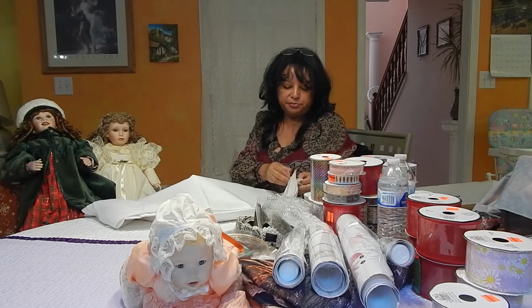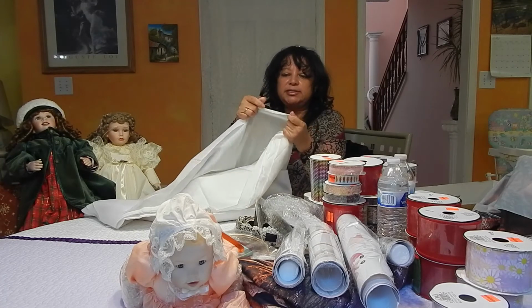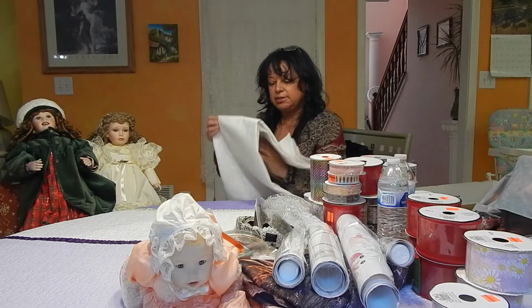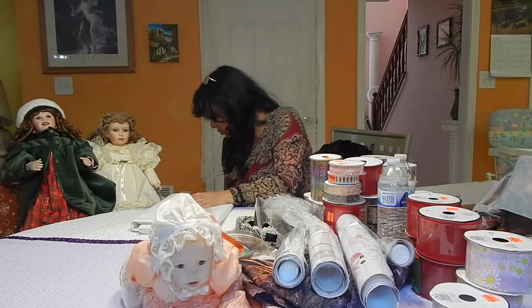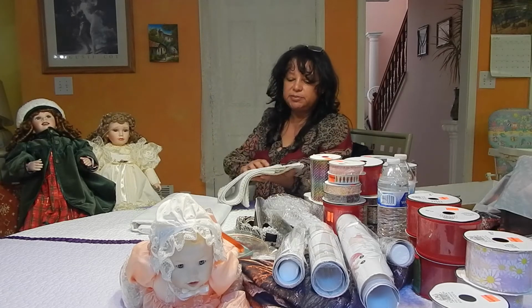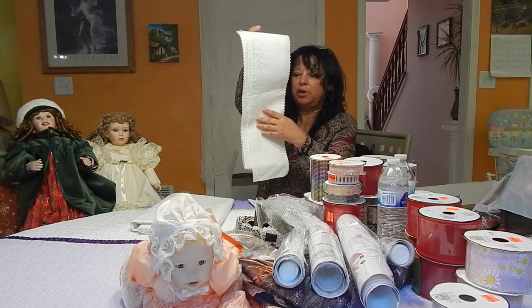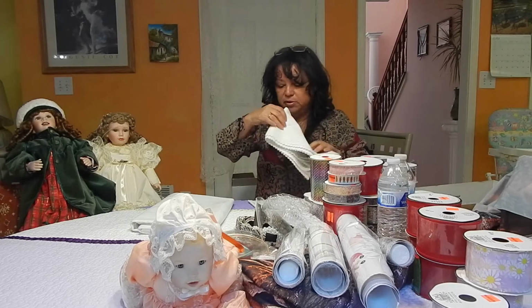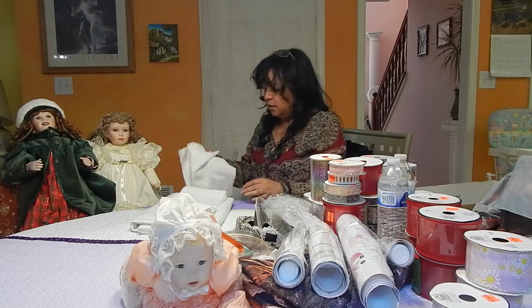It's like a shiny silk, but you can see through it. Similar to organza, but more. And you have all these lace pieces in here with embroidery on the edges. I'm happy with this piece because I can make whatever I need with that. I got lace right here.